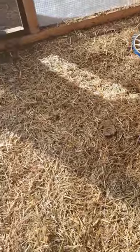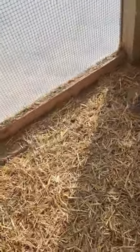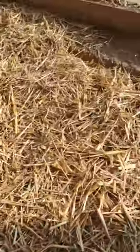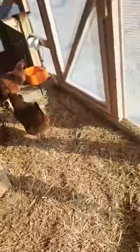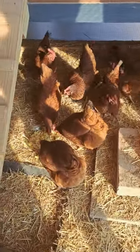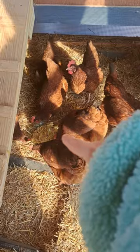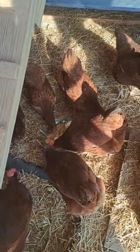Already put some diatomaceous earth in here, a little lime, keep it nice and dry and doesn't smell bad. Got some grit. There we go. Out there, I have some oyster shell pieces so they can get the calcium also. And I also put some eggshells in that, crunched it up before I cooked it.